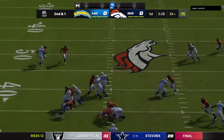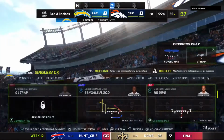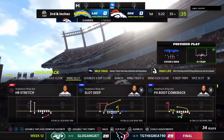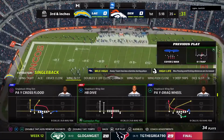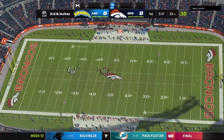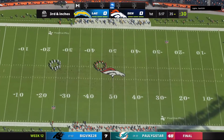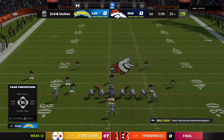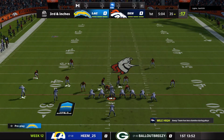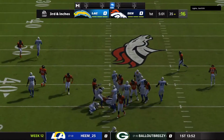Ekeler going to get it again on second down. Trying to run inside, but nothing there. They'll say no gain on the play, so it was looking good, but nothing there. Now it's third down and inches. An early test for this defense. Here we go on third and inches. They'll try to pick up the first with Ekeler.